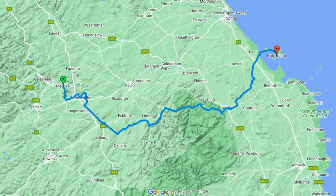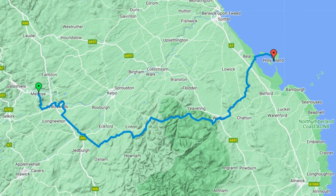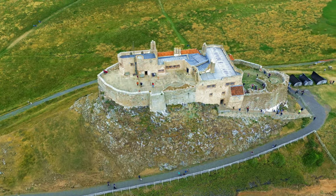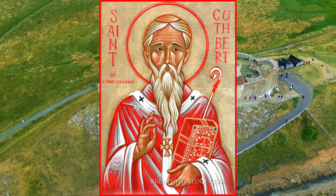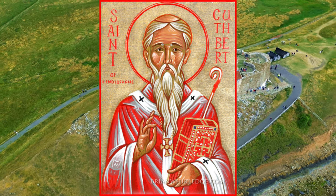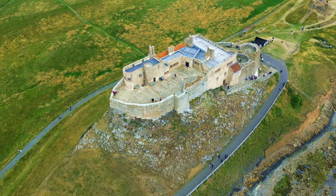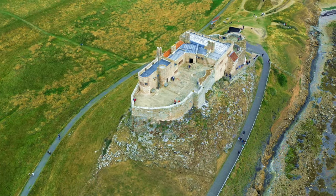So the path after Hethpool Linn leads to St Cuthbert's Way. So while we're walking there, here's a little bit of history about St Cuthbert's Way. St Cuthbert's Way is a long distance footpath that measures 62 miles. This begins in Melrose, Scotland and finishes on Lindisfarne Island in England. The route was inspired by the life of St Cuthbert, who was a 7th century saint, a native of the borders who spent his life in service of the church. He began his ministry in Melrose in 650 AD and would eventually become the Bishop of Lindisfarne.